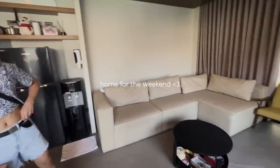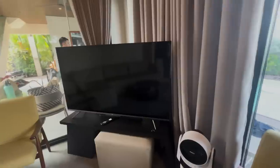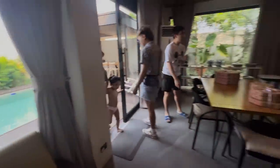Nice. Ito yung lounge area. Oh, may TV. Ang laki ng TV. Mas malaki pa sa ating lahat. Oh. Ay, nag-ubad din anak ko.